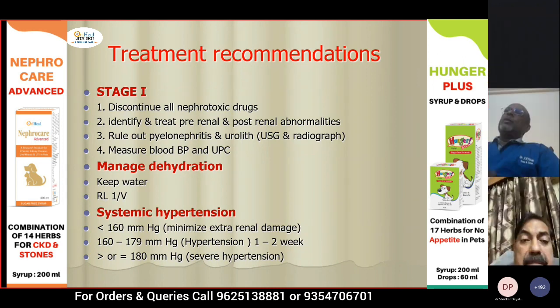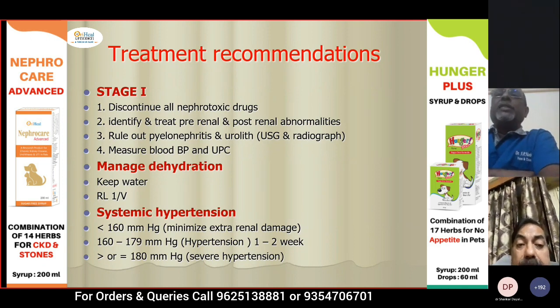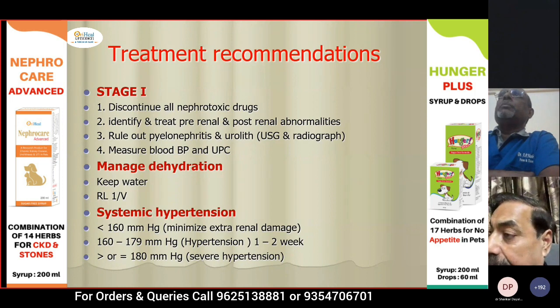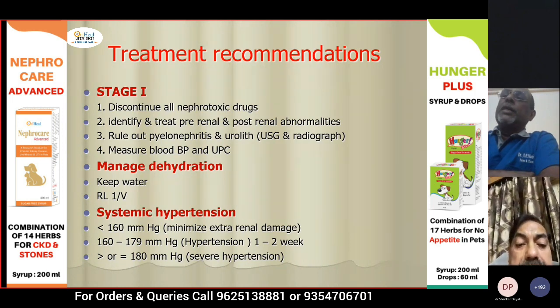Recommendations for CKD are almost similar in dogs and cats, not the very best one, but you can definitely equate them and see minimal differences while you're treating a different species. Okay, stage one, discontinue all nephrotoxic drugs which you have been using, like non-steroidal anti-inflammatory drugs. If we are using gentamicin or any drug which you think can be nephrotoxic, stop. Identify and treat pre-renal and post-renal abnormalities.